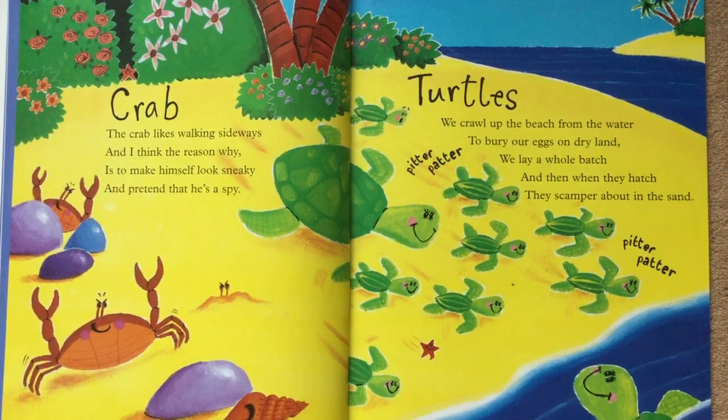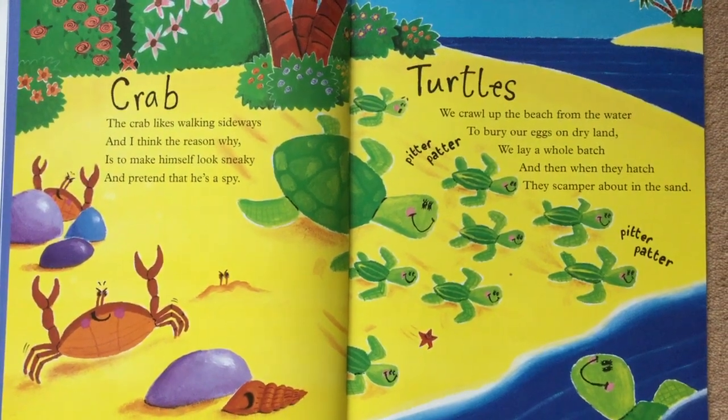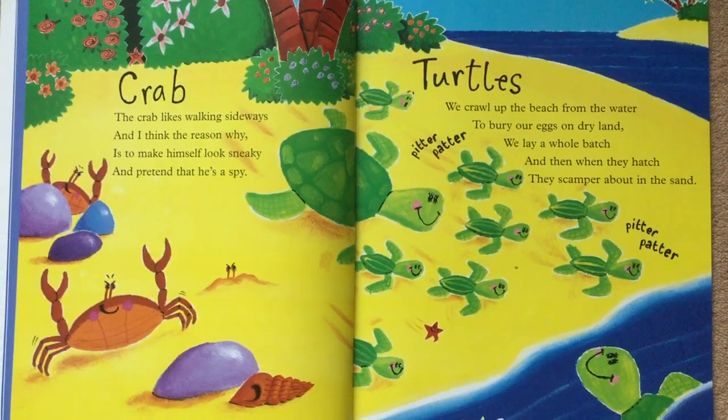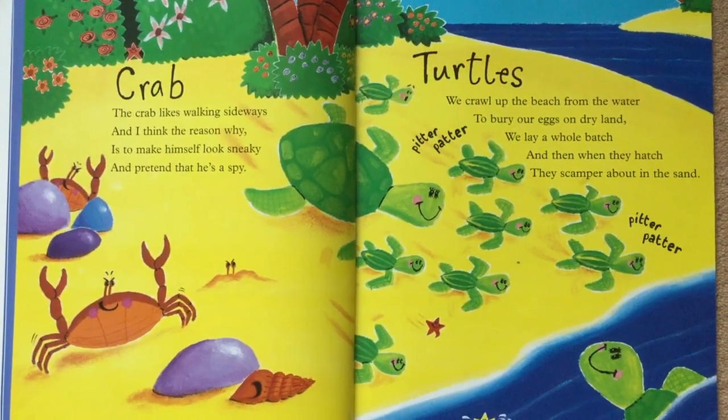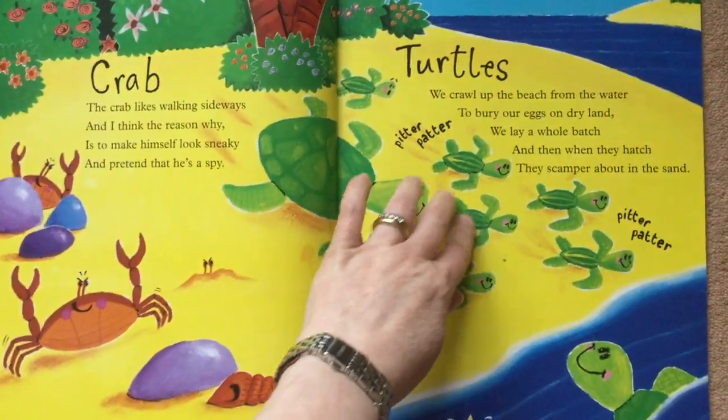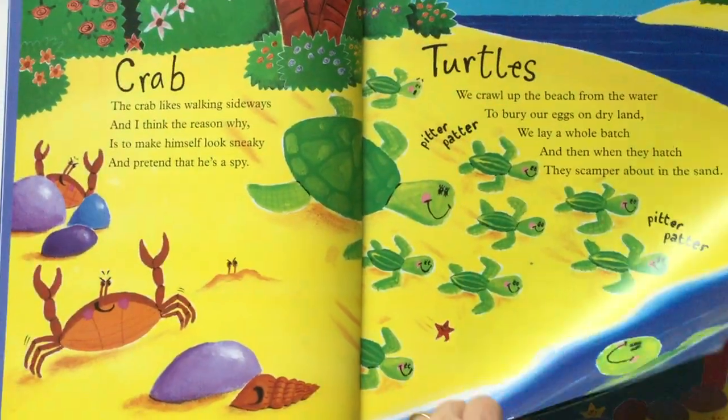We crawl up to the beach from the water to bury our eggs on dry land. We lay a whole batch, and then when they hatch, they scamper about in the sand. Pitter-patter, pitter-patter.